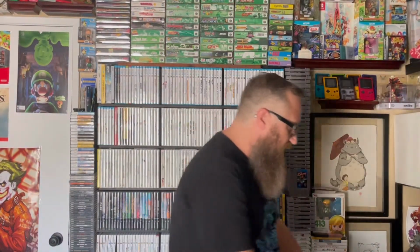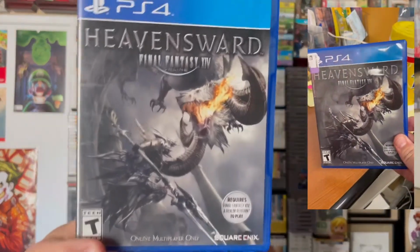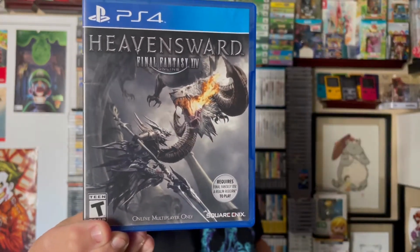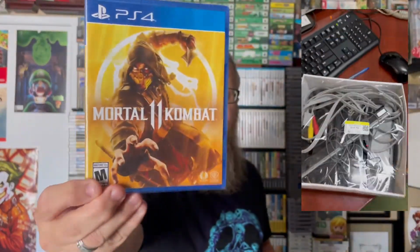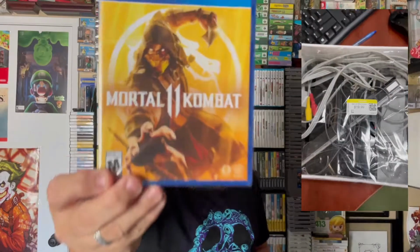And then all of these were also Goodwill finds for the week. Some pretty cool games actually that I found. First off was this one I'd never even heard of before. Heaven's Sword, Final Fantasy 14. That I found in Goodwill. I've never heard of this game. I'm assuming it's online like the other one. And then I found a factory sealed Mortal Kombat 11 sitting in Goodwill. That was $5. I was quite stoked to find that factory sealed sitting in Goodwill.